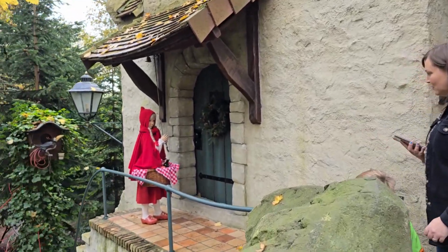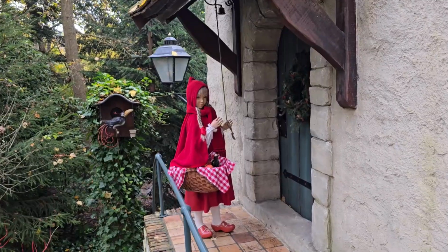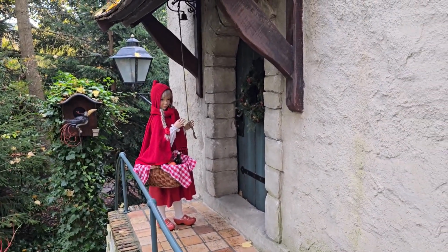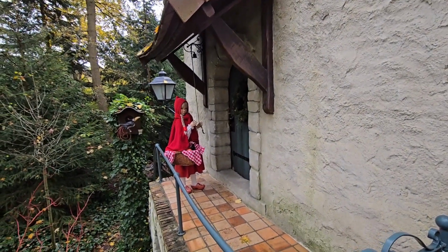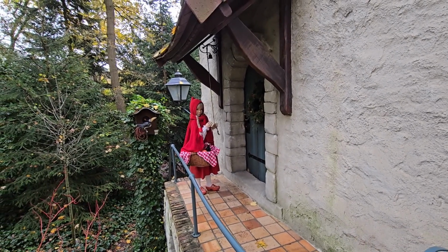There's Red Riding Hood. She's ringing the bell to go in, but we know what's waiting for her inside because we've seen the wolf. Tell her there's a wolf in there. So are you crazy?